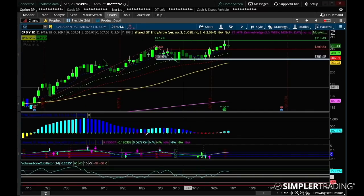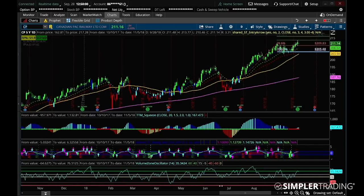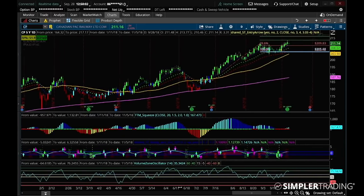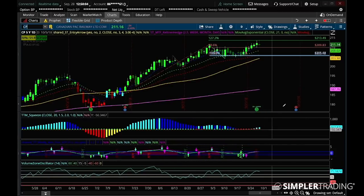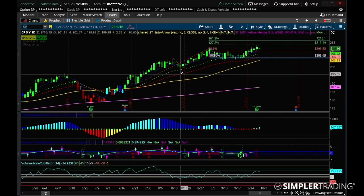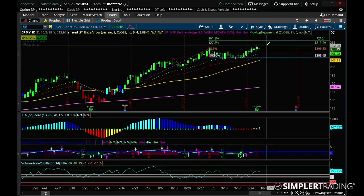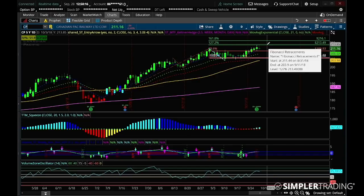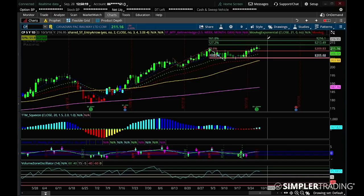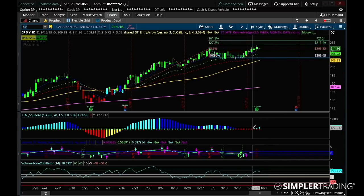The other trade that we recommended last week was CP. Now the railways have been doing well, especially with all the tariff rhetoric, thus far at least. And we have a nice pattern here. This one also, we got a squeeze, ready, aim, fire, buy, boom, hit our 1272 extension, and that is our target, 213.49, and then 216 is the next target. So that trade is working out quite well. I would say that the squeeze hasn't even fired yet. So at this point, you could still get into that.